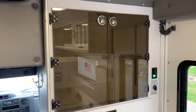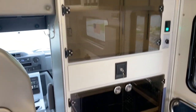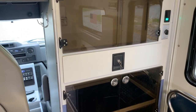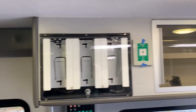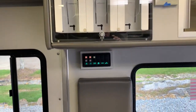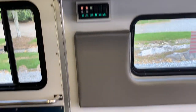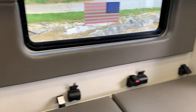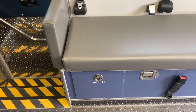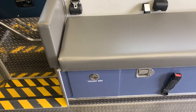Right front compartment is inside-outside ALS access, locking doors, and also a locking tray in the center. Storage above the squad bench. It also has a unique feature with a remote action panel on the squad bench side. Body side window, storage also beneath the squad bench, place for a trash bin as well.